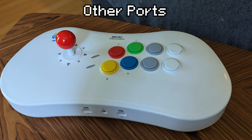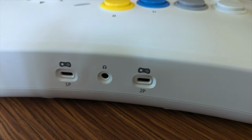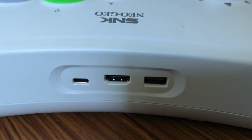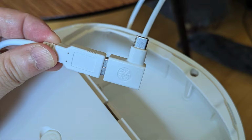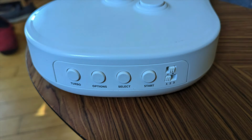On the bottom, there are two USB-C ports for hooking up external controllers and a headphone jack. On the top, there's a USB-C port for power and a full-sized HDMI connector that outputs a nice and crisp HDMI signal, and a USB-A port which you have to use to unlock all the games. On the left-hand side, there's a pretty big bay door, but they included a right-angle USB-C connector to use with the Neo Geo Mini. On the right-hand side, there are a lot of buttons and dip switches.